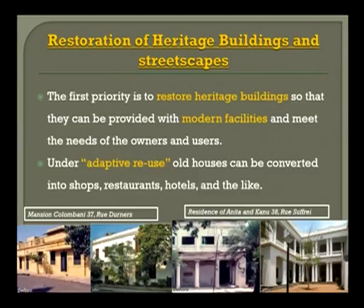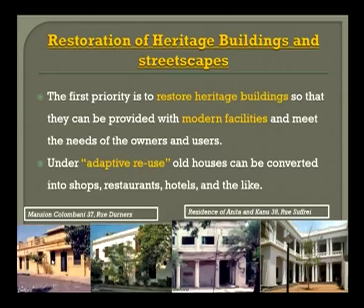Now, restoration of heritage buildings and streetscapes. The first priority is to restore individual heritage buildings so they can be provided with modern facilities and the owners and users are not given the back seat. That okay, the building is more important, you don't need to have all the modern conveniences. That is wrong. All the amenities have to be provided in a sustainable manner. And under the tagline of adaptive reuse, old houses can be converted into shops, restaurants, hotels and also such purposes, cafes, etc. If you look at the streetscape over here, this is the mansion Colombani.